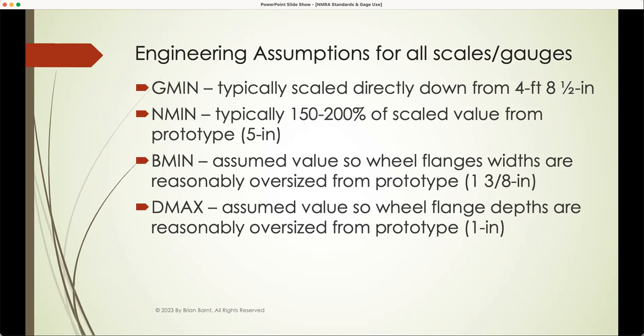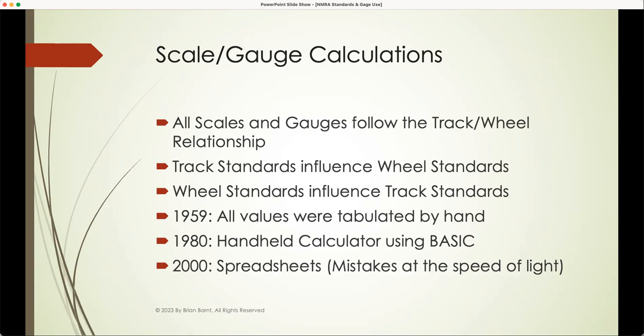But we take those four assumptions and we calculate all the other values in the gauge. I mean, doing this in the 60s, but pencil and paper, I can't imagine doing it. Now we have spreadsheets and we can make mistakes at lightning speed. So every scale and gauge follows the track wheel relationship.